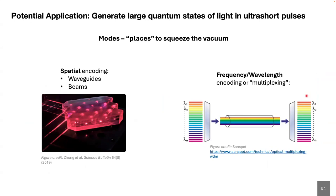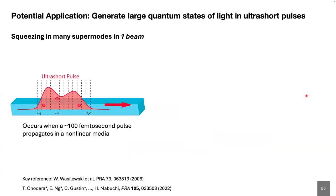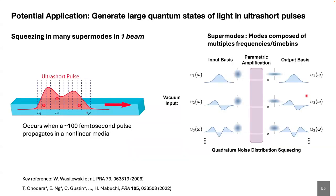I think I'll just go a little fast, because a lot of this is a bit more speculative and in the future. But one potential application is that we really want to generate large quantum states of light in ultrashort pulses. The reason why we think this is promising is that there are multiple ways to generate large multimode squeezed light, one being the spatial domain, where you have actual beams of squeezed light interfering, but another in the frequency or wavelength domain. And we think that using the frequency domain is very promising because in a single beam of, let's say, 100 femtosecond pulses, these pulses will undergo dispersion and also nonlinearity.